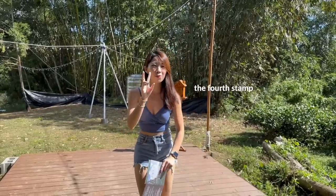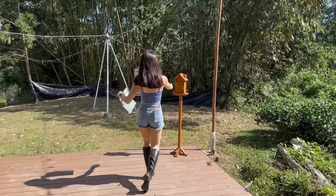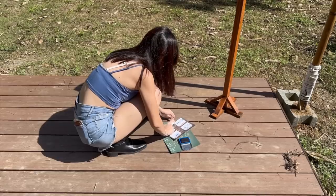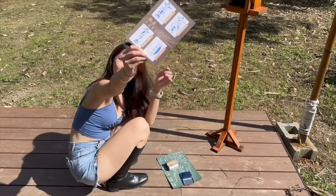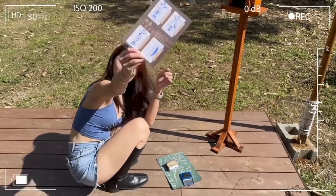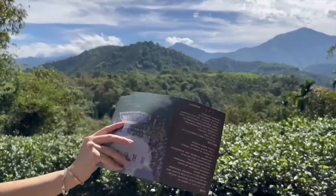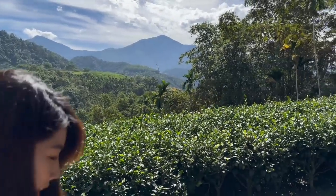We found the fourth stamp. Yeah! And here you can see the tea plantation and all the mountain view. It's so pretty.